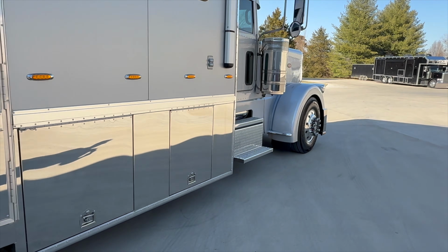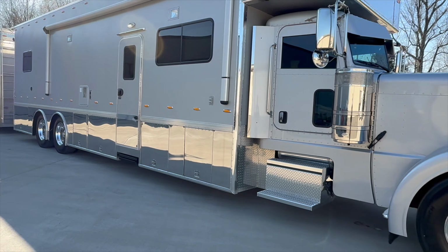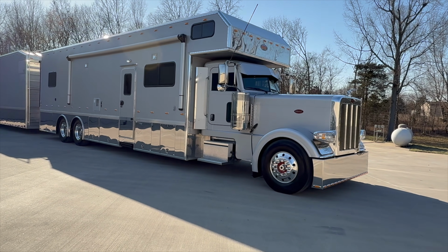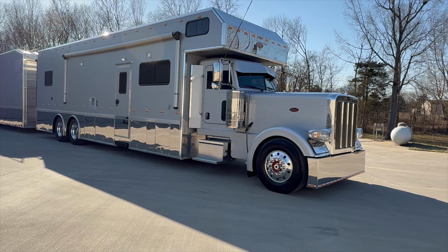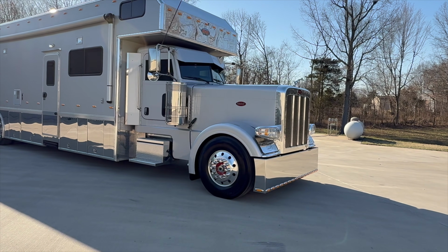Lots of options. Automatic leveling too. A lot of these trucks that S&S builds, they're built for racers and they don't put leveling systems on them. This one here was pretty much ordered top of the line with about every option you can think of, which included that automatic leveling and the upgraded engine and transmission with a high output torque transmission.